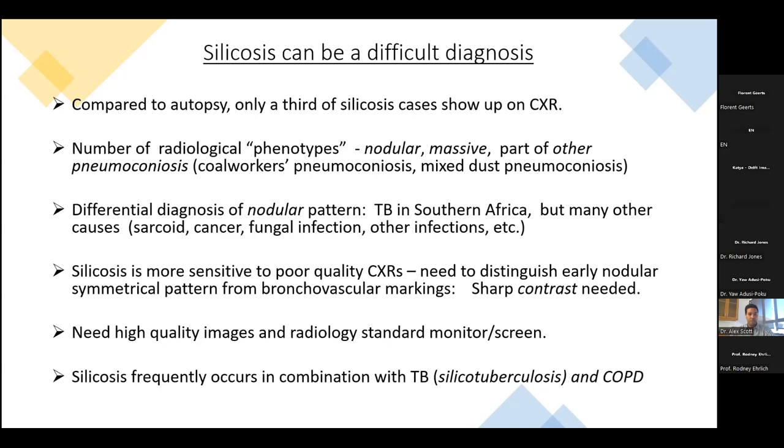Secondly, when we talk about silicosis, the number of radiological phenotypes, that's the observable representations of silicosis, vary. There is nodular, and the CAD I'm going to talk about is mainly directed at identifying nodular disease, but there's also massive disease that's localized or asymmetrical conglomerate masses on the chest X-ray, and also part of other pneumoconioses. So coal workers' pneumoconiosis, for example, is a combination of silicosis and COPD, all due to dust in coal mines, and various other mixtures called mixed dust pneumoconiosis. So there is a range of phenotypes. This, of course, makes CAD development more difficult.